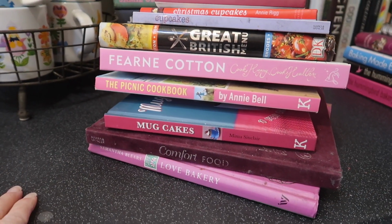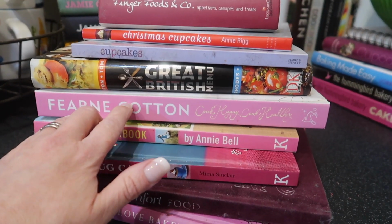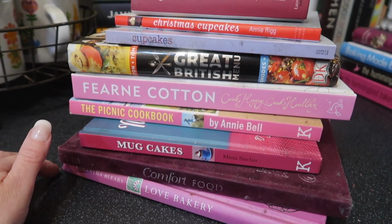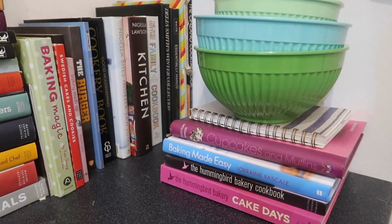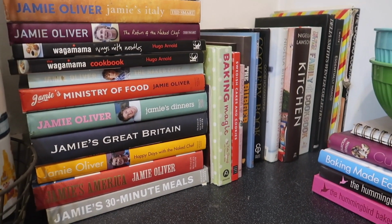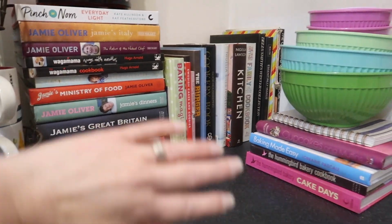So I think this is my purge pile. I feel funny about this one, but I don't need it. And I haven't baked or cooked with these for ages. And this is going to be my new keep lot. Every time it gets smaller and smaller. I used to have them stacked up so high.